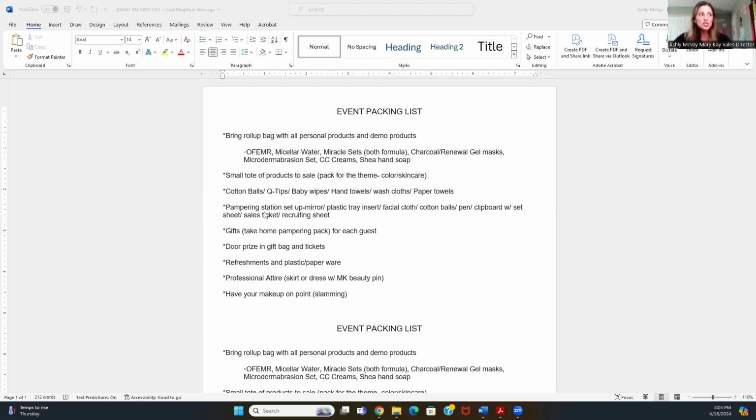You have the mirror and tray, a plastic insert, which is real thin. Those are throwaway. Okay. The facial cloth, cotton balls, a pen, a clipboard with 3 things: sales receipt, set sheet, which is the create a roll up, and the recruiting sheet, which is the imagine this. Those are the necessary things that we want on there.